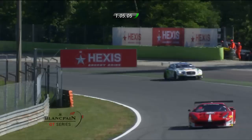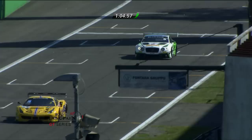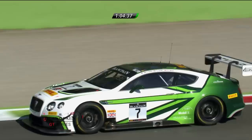Good speed runs, just fractionally wide in the exit, but carries the momentum, picks up the slipstream from the Ferrari, which might give him a hundredth of a second. Comes across the line, goes quickest, 148.392. I said that in one breath. Absolutely, and that probably answers the question about the tyres as well, doesn't it? Well, it's two tenths up on the rest. It sort of does, but it's not as quick as I would imagine a new set of tyres would be. So we don't know. We have to second guess what Bentley's done with Stephen Kane in the number 7 car.